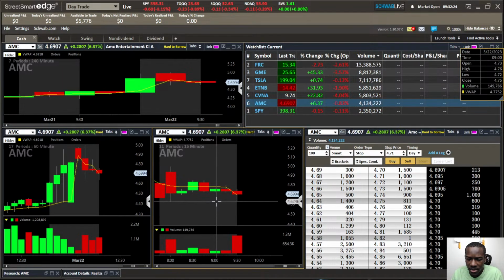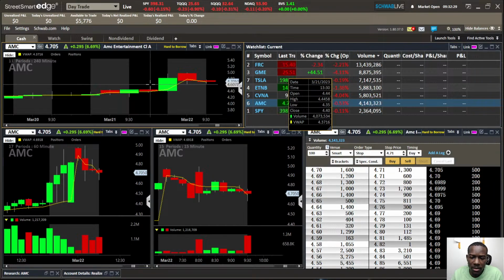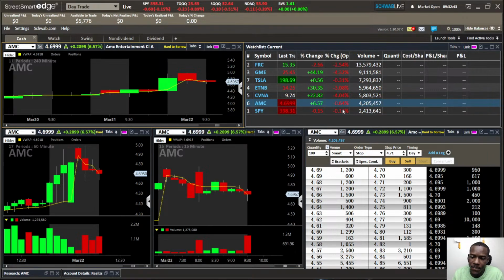AMC went down there and tested this 4.62. We look on the 4-hour. Previous low of the last candle was 4.60, but it's only up 6%. So who's going to see this one over the ones that are up 45%, 30%, 22% that have bigger ranges? That's my question.